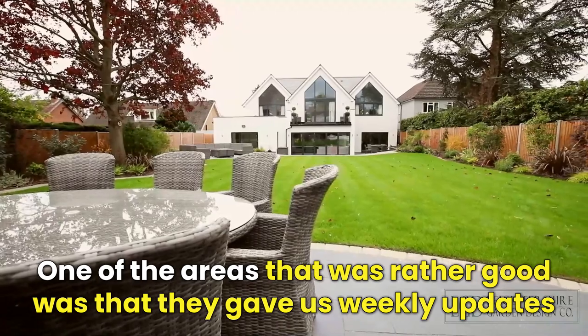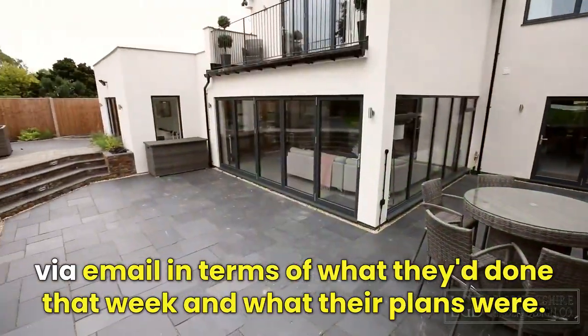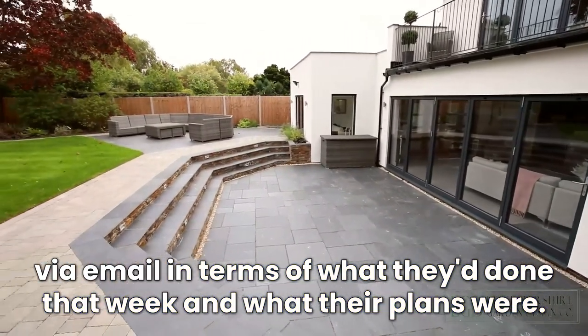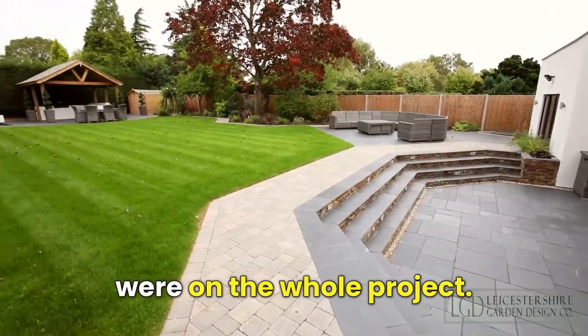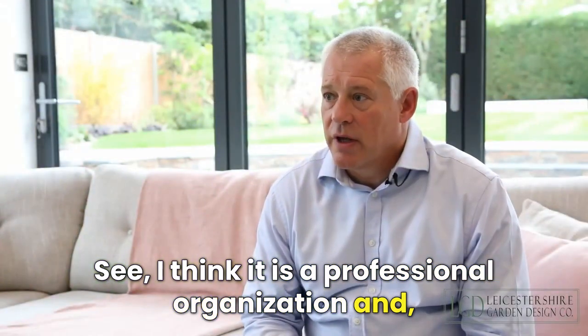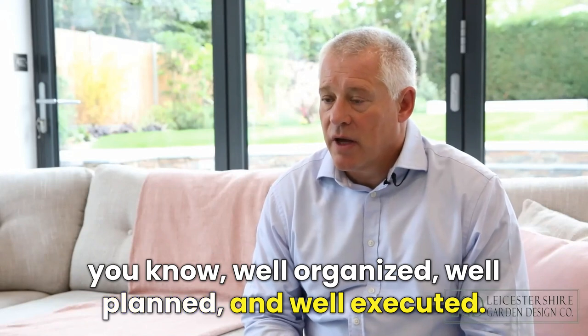So that was quite impressive in terms of the way he handled the whole situation. One of the areas that was rather good was that they gave us weekly updates via email in terms of what they'd done that week and what their plans were. So we were always in the picture in terms of where they were on the whole project. I think it was a professional organisation, well organised, well planned, and well executed.